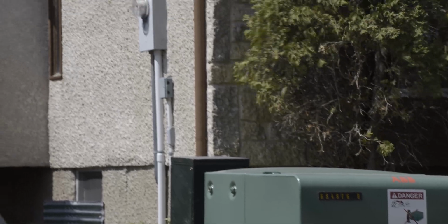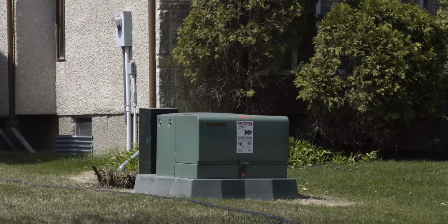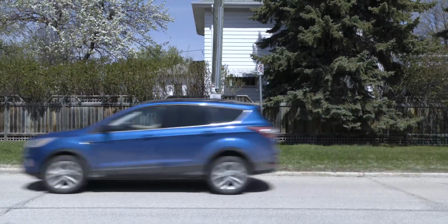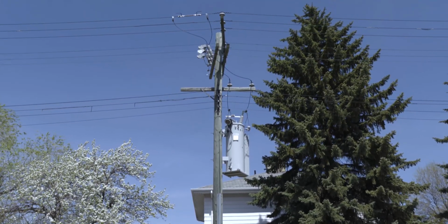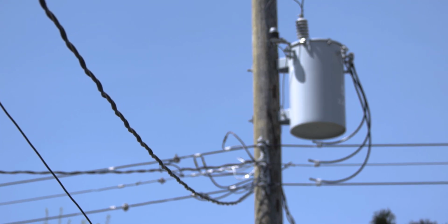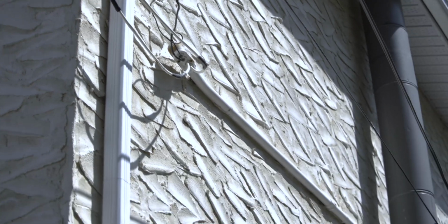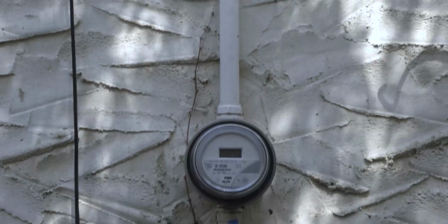These boxes are called transformers. If the power lines in your neighborhood are buried underground, the transformers are a green box sitting on a pad. But if the power lines in your neighborhood are on a pole, the transformers are a gray barrel, also on a pole. Their job is to lower the voltage one more time so it can travel from the lines to your home. From the transformer, electricity comes to your home here, where it flows to this meter. The meter measures how much electricity you're using.